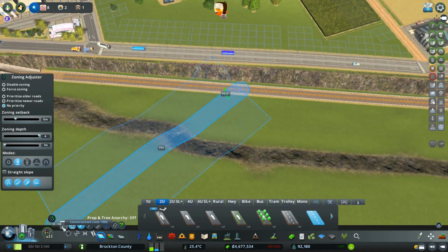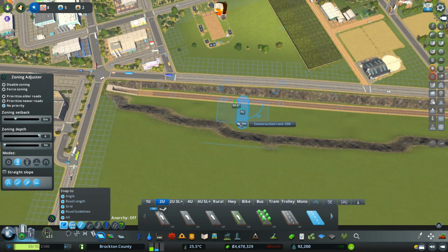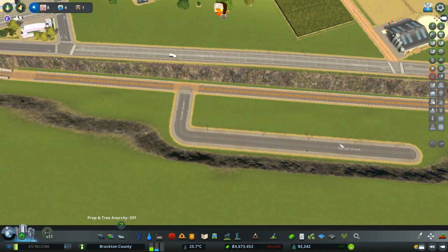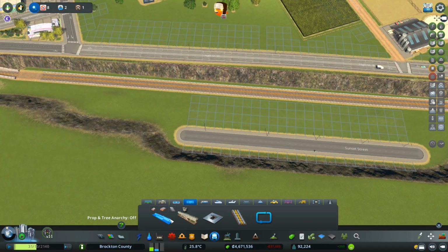So just to make sure that we are straight with everything we need, I'm just going to get a road going. And just like that, now we're exactly parallel to that space. And then we're gonna plop this in.